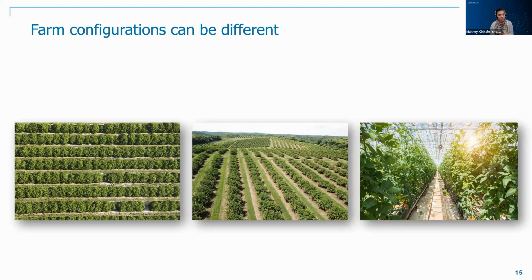So maybe you have a farm where all of the trees are very nicely lined up. Maybe you are in a region with mountains, or perhaps you are in a greenhouse. The key takeaway here today is the fact that autonomous systems can be adaptive. And I hope you can see that through our simulation.